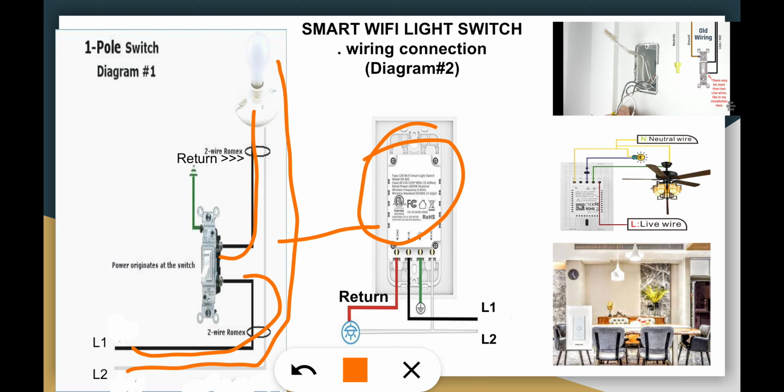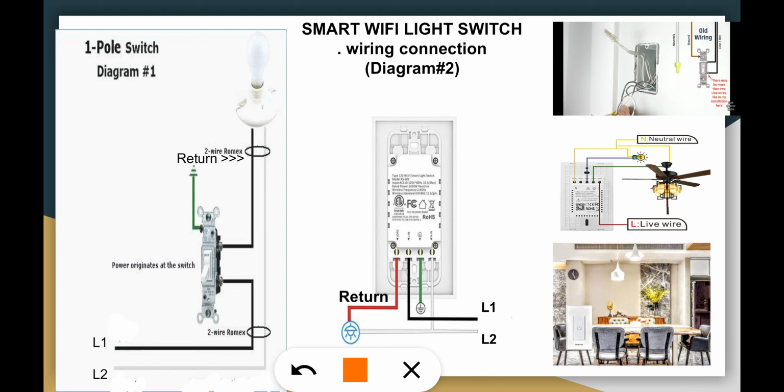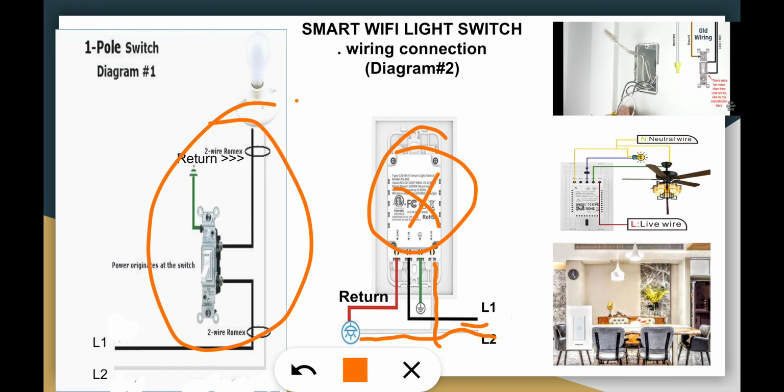I discovered that this one requires a line 1 and a line 2 power supply. As you can see, line 1 goes here and then returns here and goes to this load terminal, and on the other side is line 2. Line 2 will pass through to the other terminal, but before it can go, it has to go to this terminal on this smart switch. So this smart switch requires a line 1 and a line 2. If you use the old wiring connection, that is the reason why it didn't work.